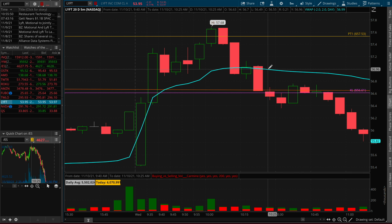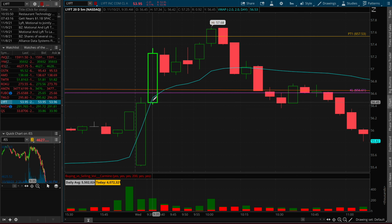And sticking to my plan, I would have entered right as we broke 56.61 and this wedge break. It corresponded exactly with the wedge break, which is exactly what we want to see. Double confirmation, we are above VWAP. A little bit of increasing volume here. Not the best volume you want to see, but certainly enough volume to give us the momentum. You can see this candle, the first candle of the day, had awesome momentum, awesome volatility. Not the best volume, but still worked out.